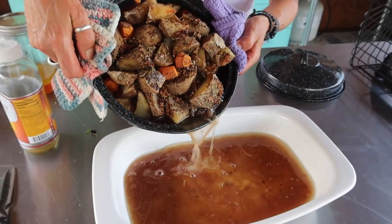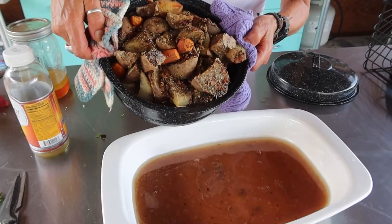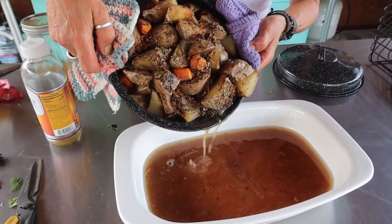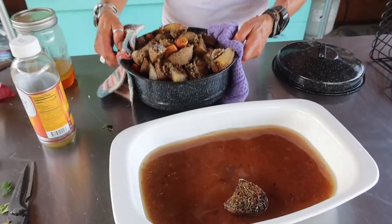Look at all that juice. And I didn't put any liquid in here at all. This is all just from natural food juices. That's right, natural food juices. Let me get a spoon.